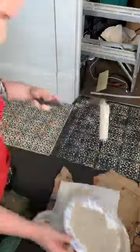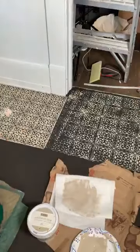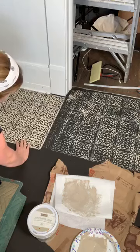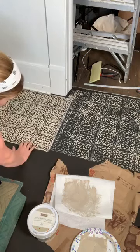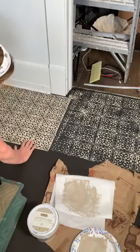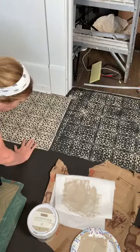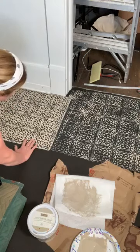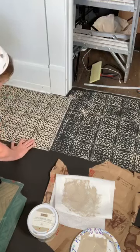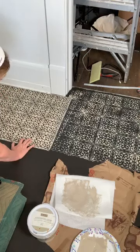So I'm putting a little paint on. I'm offloading it on the paper towel so it's not too heavy. My lining up is not perfect. I'm trying to figure some stuff out here as I go along. Thought I had it. And then of course the lines in the walls with the baseboards and stuff create a little bit of a challenge too. I imagine once I get going, about halfway through, I'll probably get a real groove going, you know.